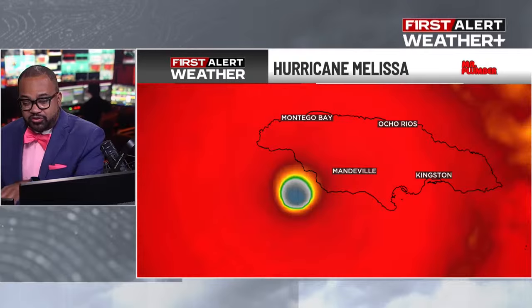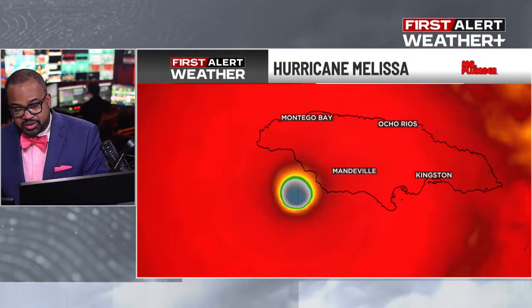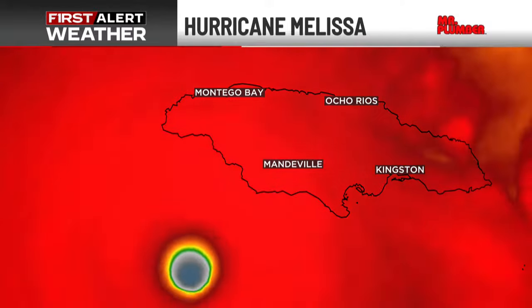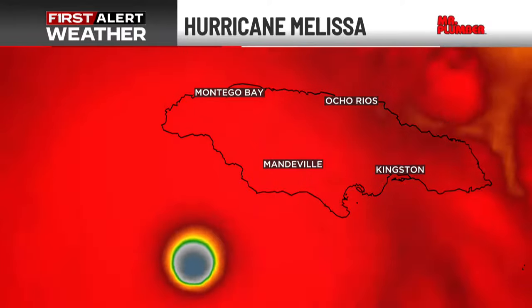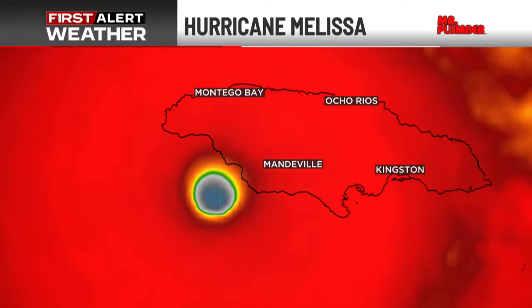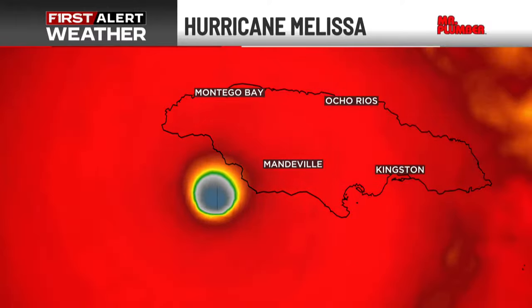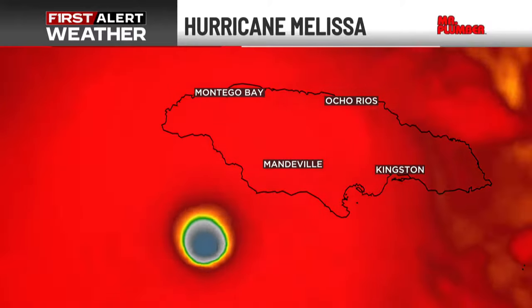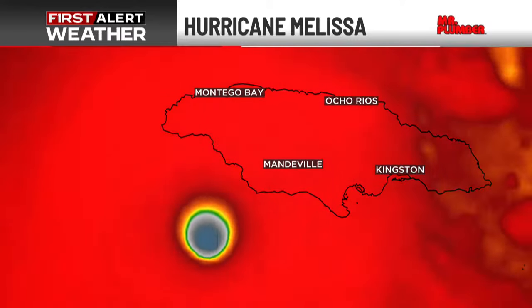So what I want to do is go to the enhanced satellite imagery, and I want to show you two things. First of all, the bright red that you see, I'm going to make this full so you can see the entire system here. That bright red represents the heavy rain bands that are impacting Jamaica right now. That's how our satellite sees the rain. So that brighter red indicates heavier rains. And then you can see the eye, okay? Clearly see the eye now about to make landfall along the western coast of Jamaica.